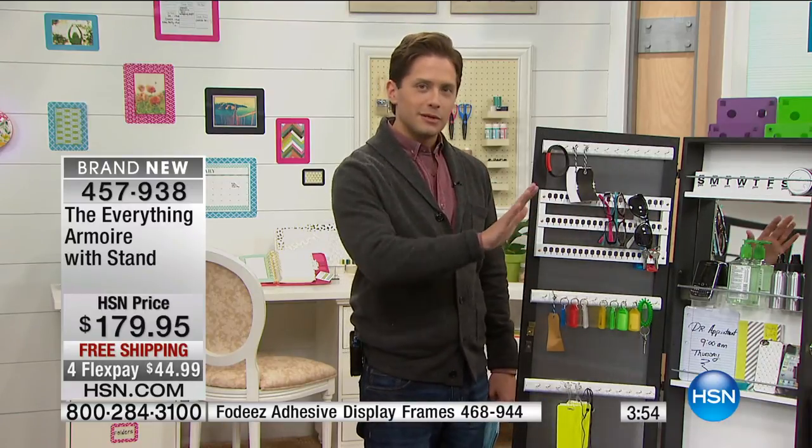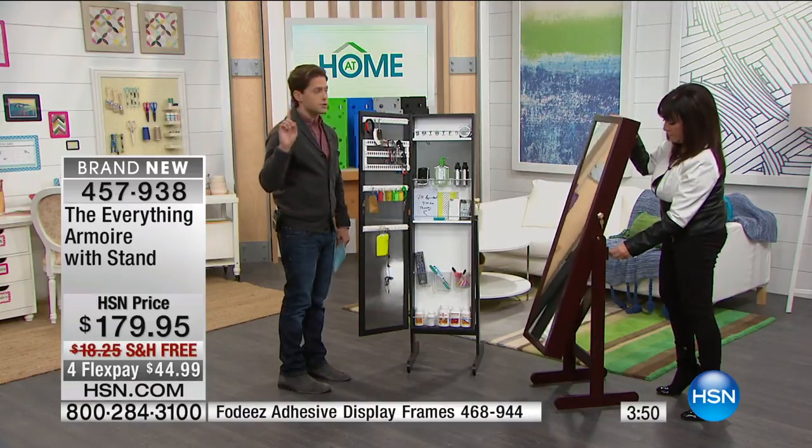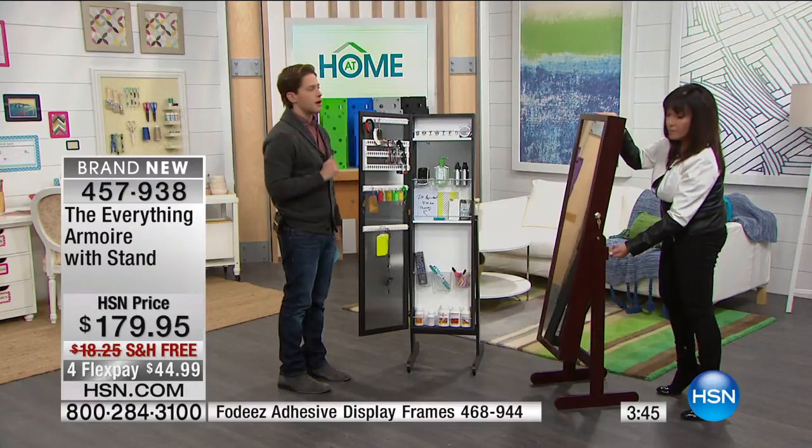And you see it's tiltable and it's adjustable. Right. And by the way, it does come with the standard over-the-door hooks too. So if you like the concept but you want it on a door, we haven't taken that hardware out. We're still offering it to you with your purchase.